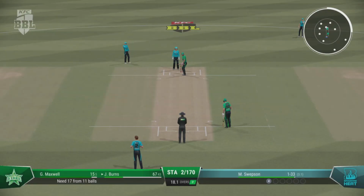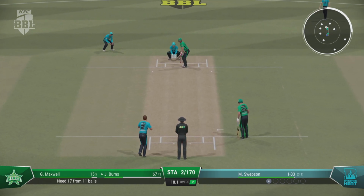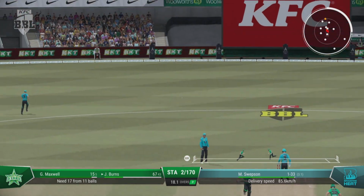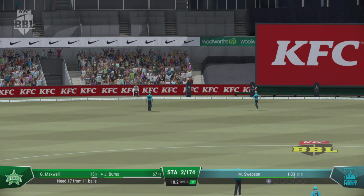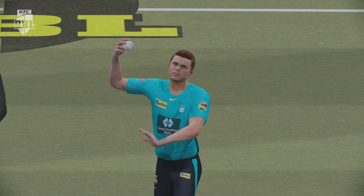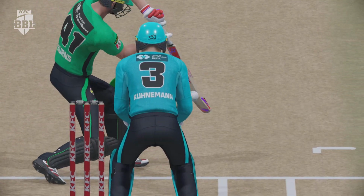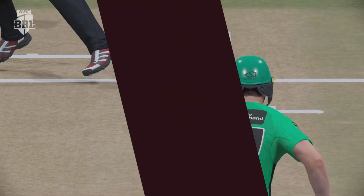Finally gets that second boundary. But realistically though, surely the forward is getting Maxwell on strike. Yep. On edge. Outside edge, that could go for four, is it? Yes, it will. Two fours in a row from the first two balls of the power surge. Ideally not as great as the two sixes from the Brisbane Heat's power surge, but still a decent enough start.